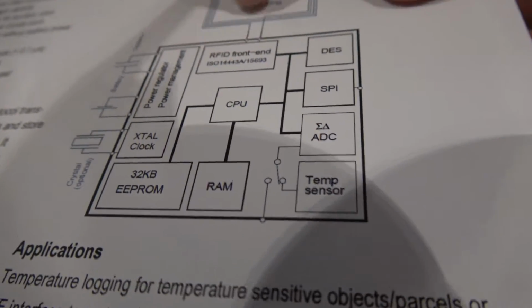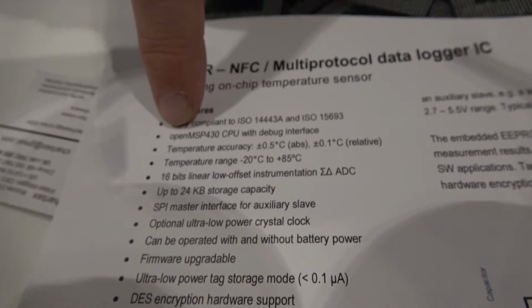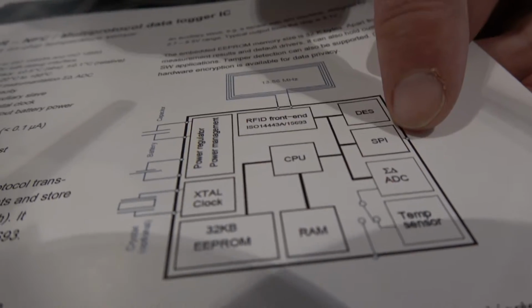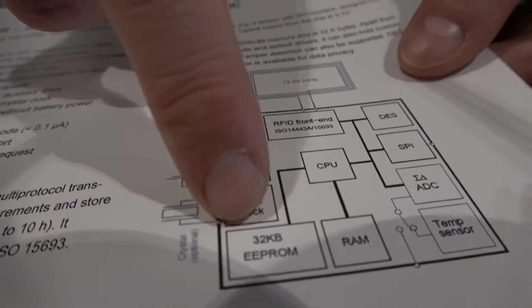You have the interface to the phone, you have the CPU, which is an MSP430, an open MSP430. You have a temperature sensor, you have for the external sensors an AD converter, you have a digital SPI interface, you have even an encryption, you have also a very big memory to save the data. So you can read out the sensors, you can compute the data from the sensors, you can save the data, and at the end you can transfer the data via NFC to a smartphone and thereby into the cloud to the rest of the world.